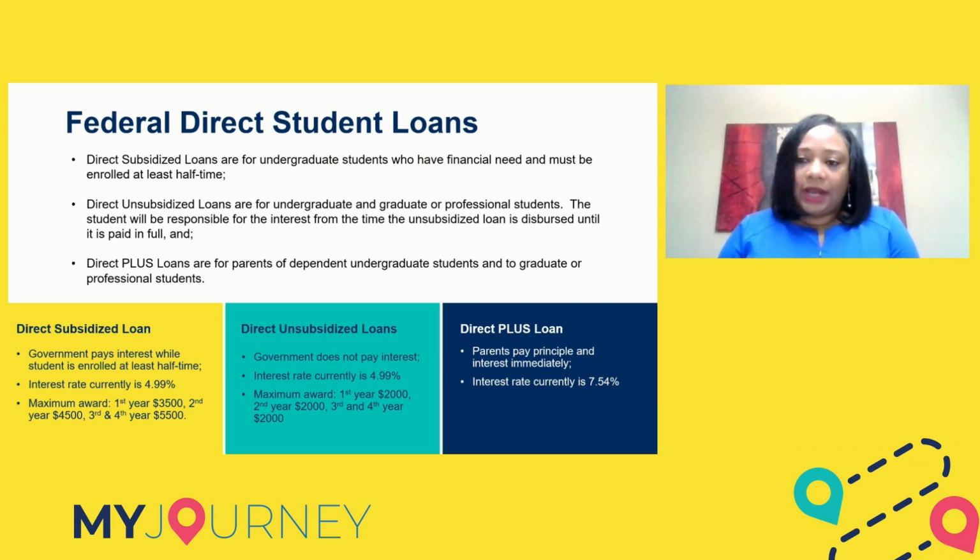Once this student graduates from college or drops below half time, you have 6 months before your loan enters into repayment. In that 7th month, you will go into repayment. The government will stop paying that interest. You, as the student and borrower, will be responsible for making the principal and interest payments on this loan. This loan, the subsidized loan, will be in the student's name.